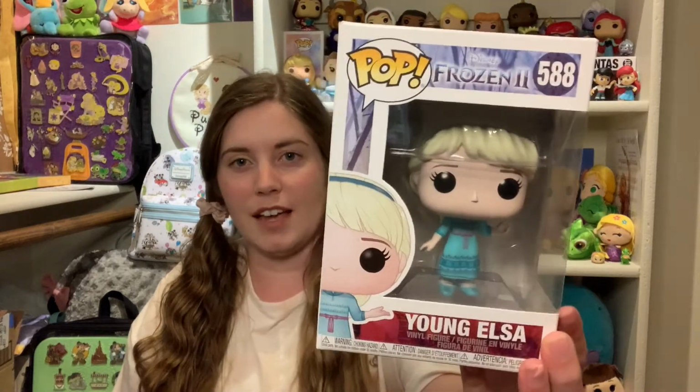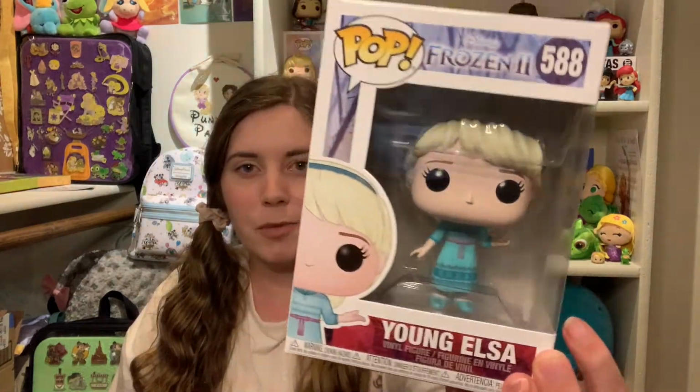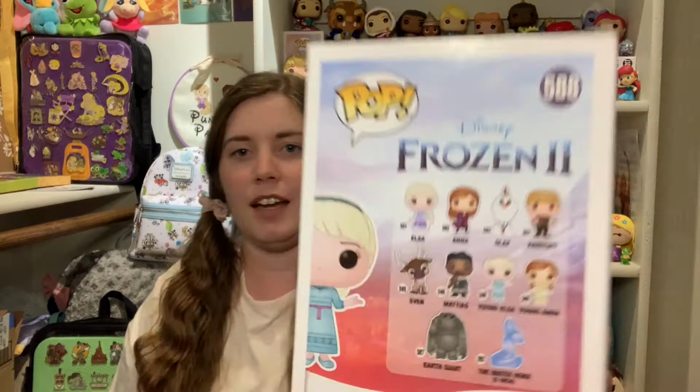The first one is young Elsa here. Super duper cute, and I know I usually say I'm not a Frozen fan or collector and everything. Like, I enjoy Frozen. It reminds me of my nieces. And that's the thing. It reminds me of my nieces. That is why I got this one.